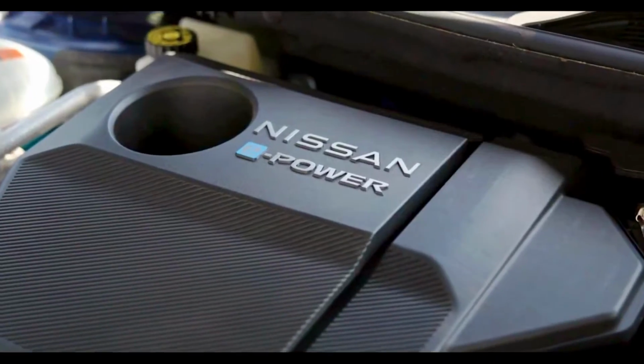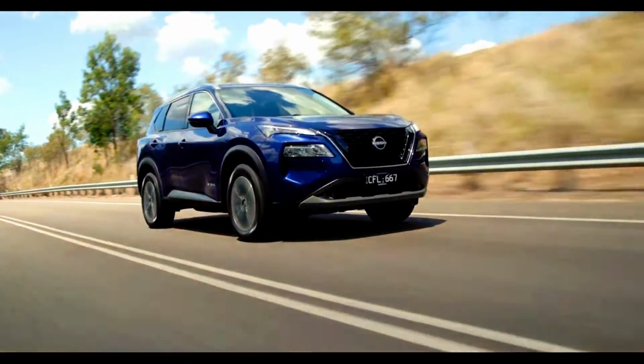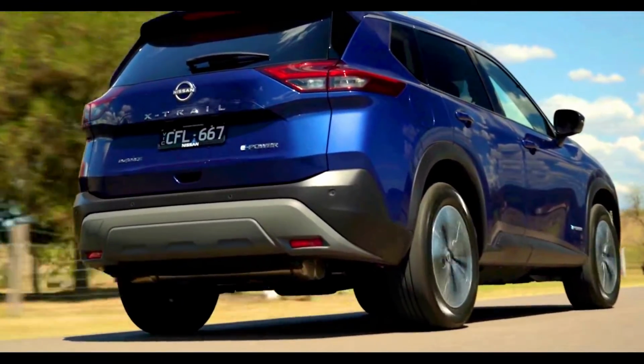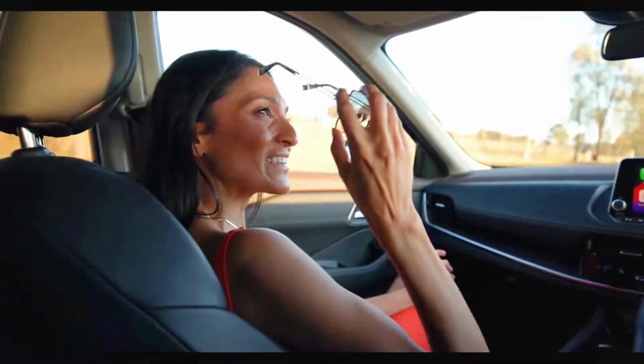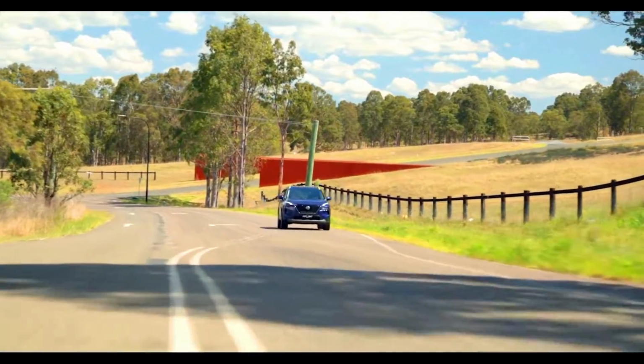This setup is distinctly different to Toyota's hybrid SUVs, including the RAV4 hybrid, which use a number of motor generators acting in series parallel with a petrol engine. Both power sources can drive the car. How does the X-Trail's e-Power hybrid system work?